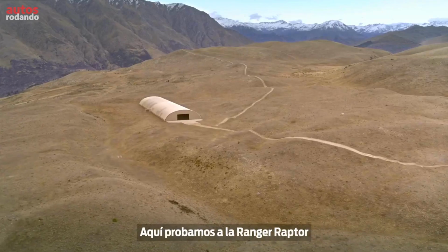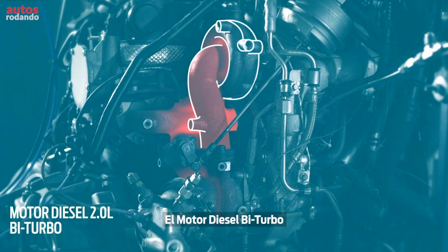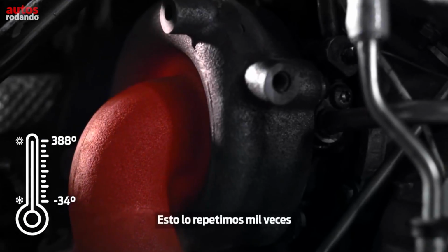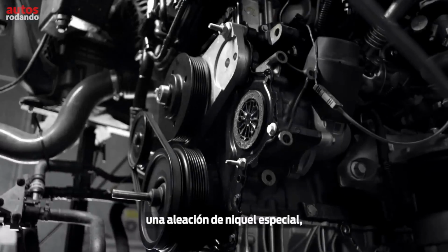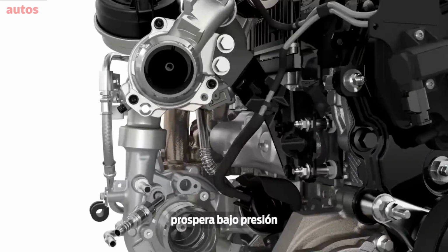Testing the Ford Ranger Raptor happens here, where we simulate years of engine abuse. The bi-turbo diesel engine is raised to 388 degrees, then dropped to -34. We repeated this over 1,000 times to stress test the cutting-edge bi-turbo. Built from Inconel, a specialized nickel alloy used in aerospace travel, it thrives under pressure.